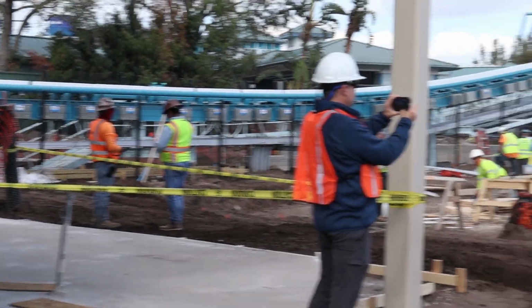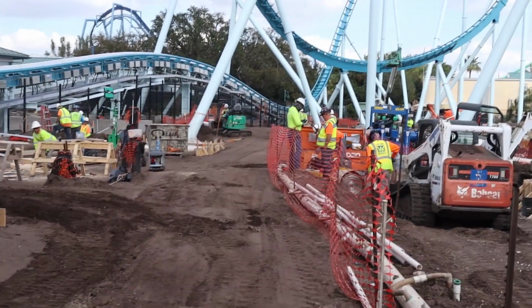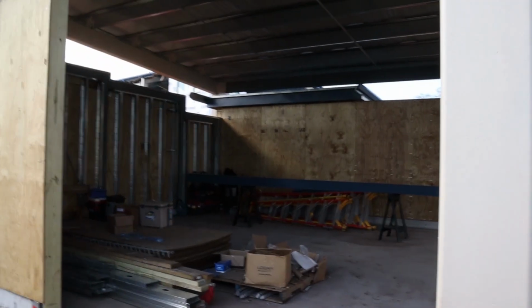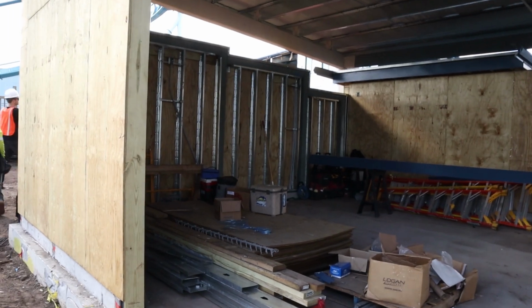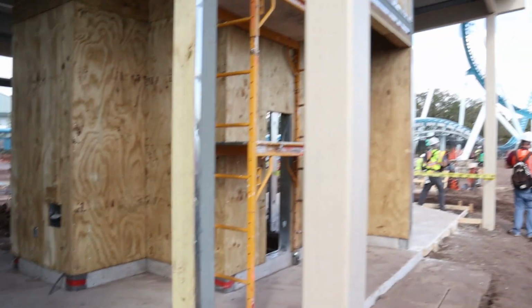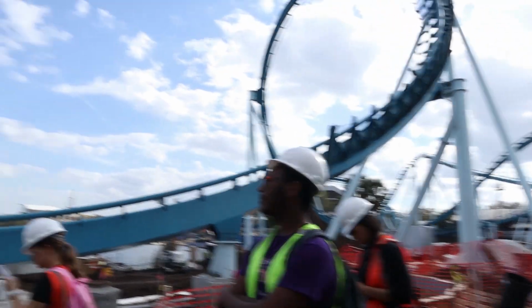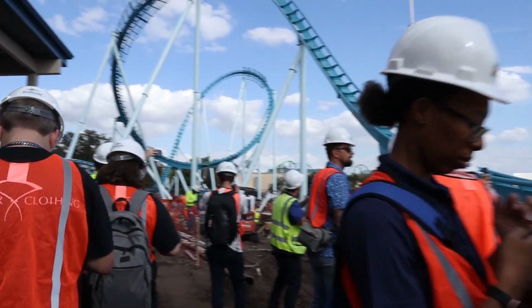As you can see, there's lots of employees on the site working really hard and fast to get this project open really soon. This is where you'll redeem your on-ride photos, get some cool merchandise for the surf coaster, and then they're even going to have a refill station for your freestyle cups. But yeah, just getting some photos, some videos over here, and then we're going to go on to the next area.